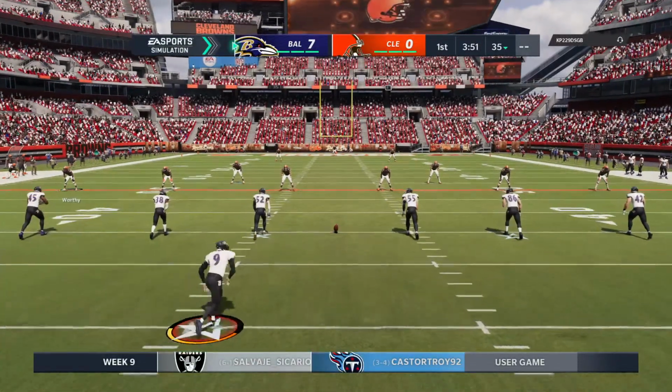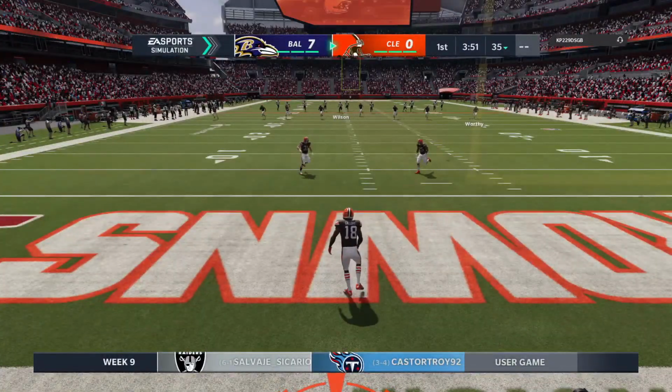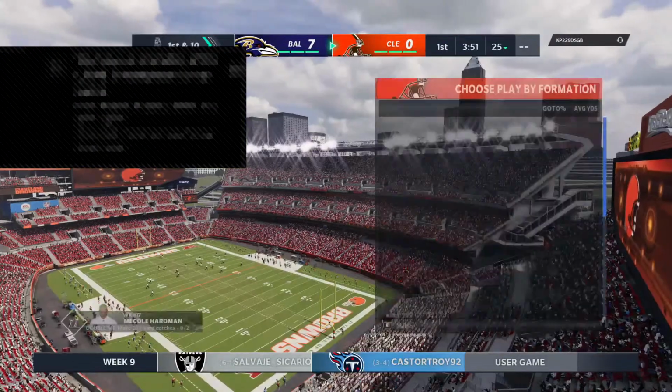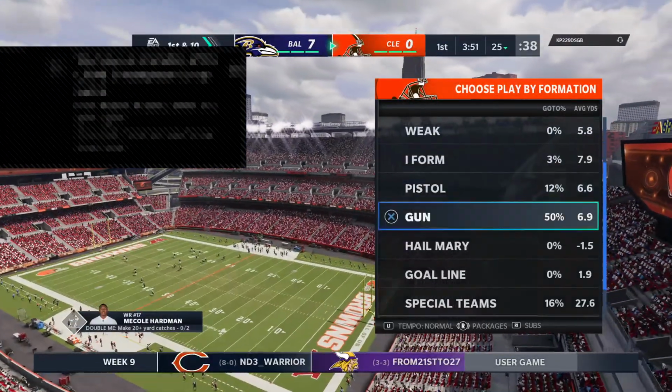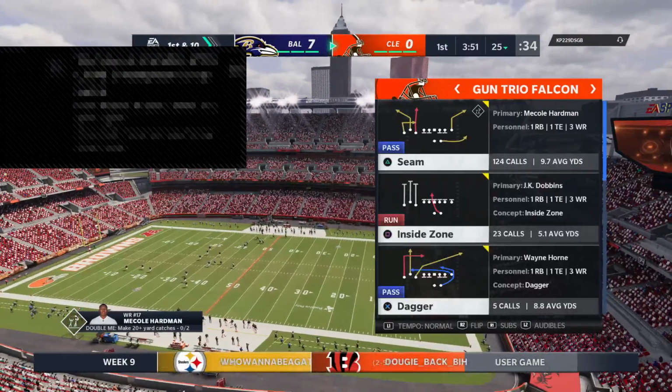Justin Tucker. Tucker now to kick it away following the touchdown. And this will be a touchback as that sails over the end line. Their own 25-yard line.